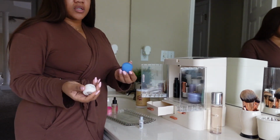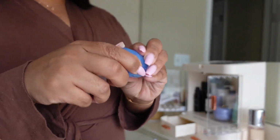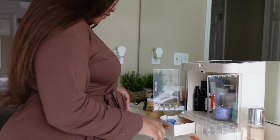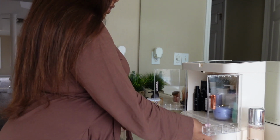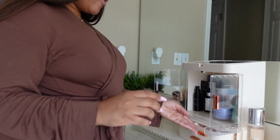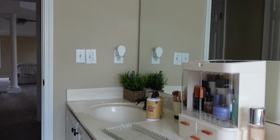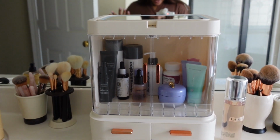So the smaller things like these, which is the sleeping mask and I believe this is melting eye cream, I put these at the bottom because they don't have to be on display. So I'm going to put that at the bottom, and then I'll put my silicone from Duval at the bottom so it won't be in the way. And then, see, oh my goodness. See, so that's how that will look.